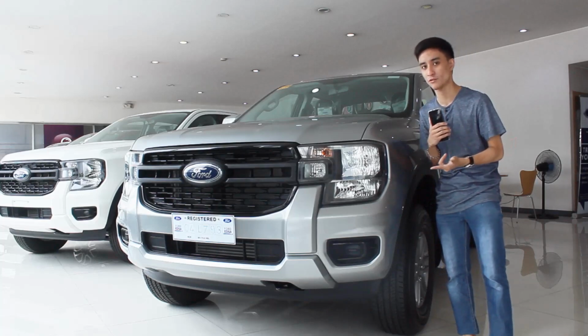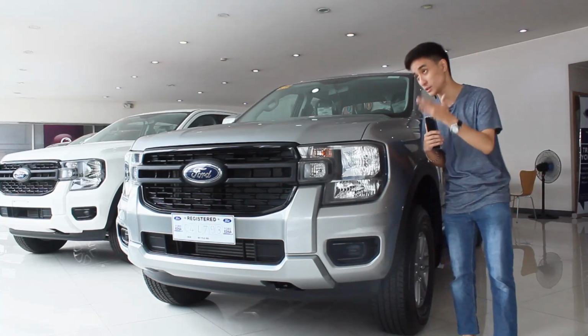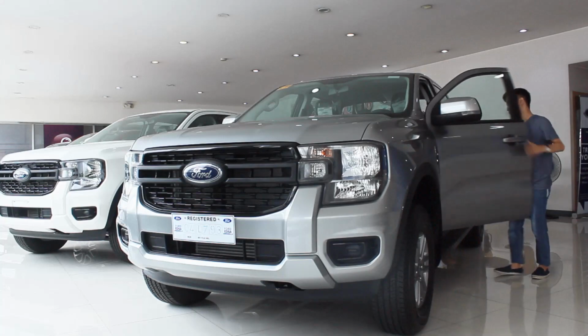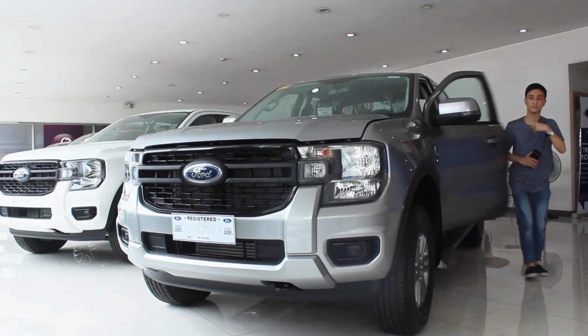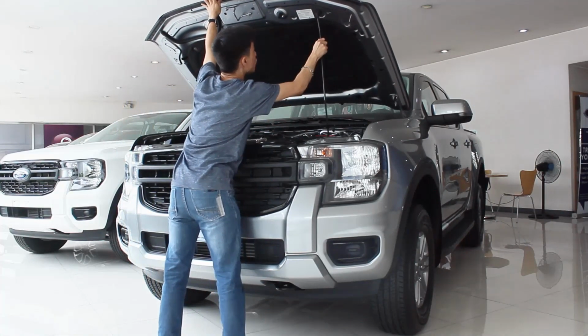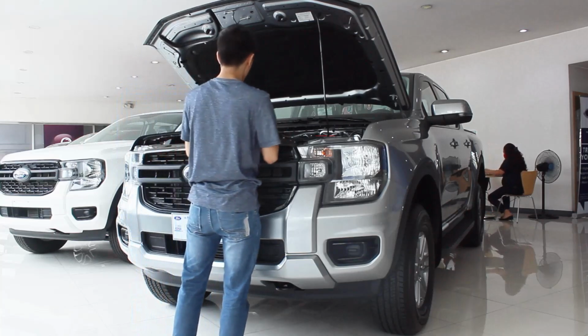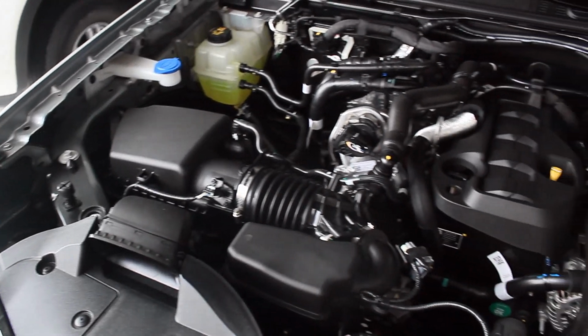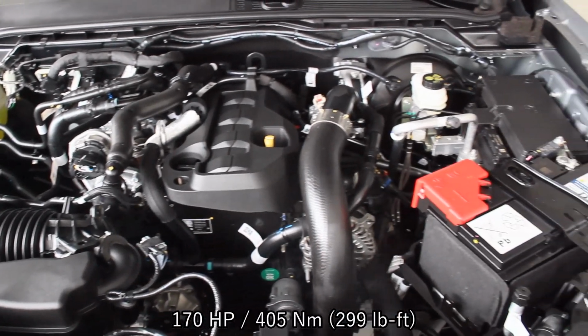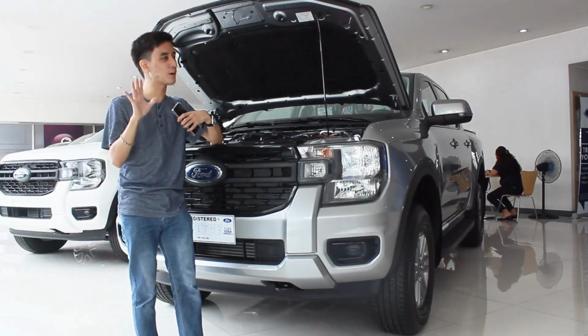And of course, I chose the manual variant because I've driven a lot of Rangers already with this engine and with the automatic transmission. Oh, speaking of engine, let's talk about that now. Like the XLT, the Sport, Ranger Wildcat 4x2, and the XL 4x4 manual transmission, it is the same throughout. This one is a 2-liter turbocharged 4-cylinder diesel engine that produces 170 horsepower and 405 newton meters of torque. And like all of the Rangers in all of my reviews, there is a space here, so there's already rumors that the V6 models are coming here very soon, so let's keep our hopes high on that.